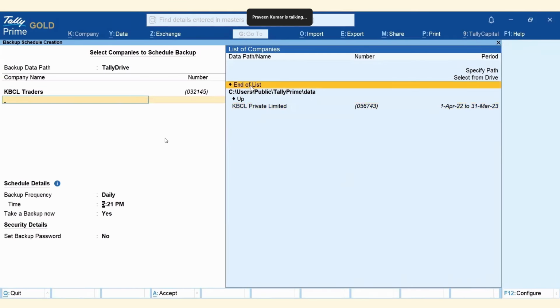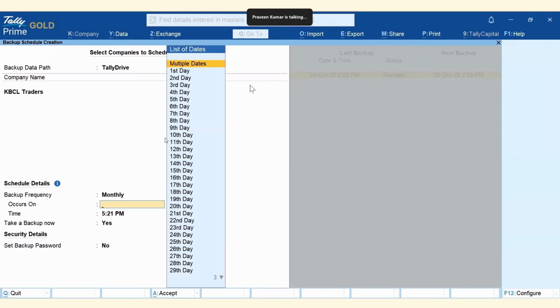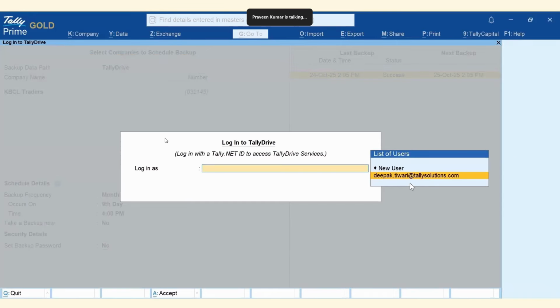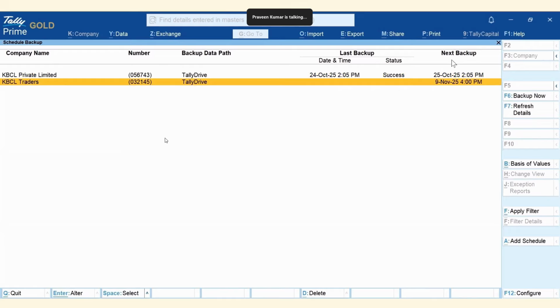Many of the customers might be maintaining multiple companies, so Tally provides the flexibility for you to set different schedules for different companies as and when needed. For example, for the first company we set it on 25th October of 2025. Now for this next company, which is KBCL Traders, I will schedule monthly. Every month on the 9th, the backup has to be triggered. So yes, for different companies also, you can schedule backup as and how required.